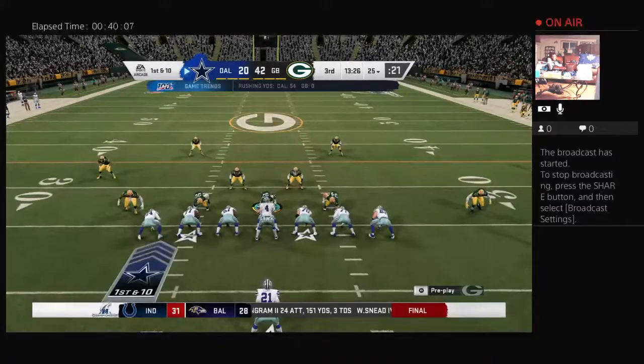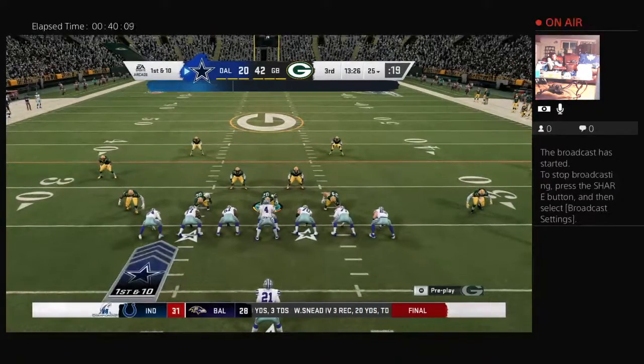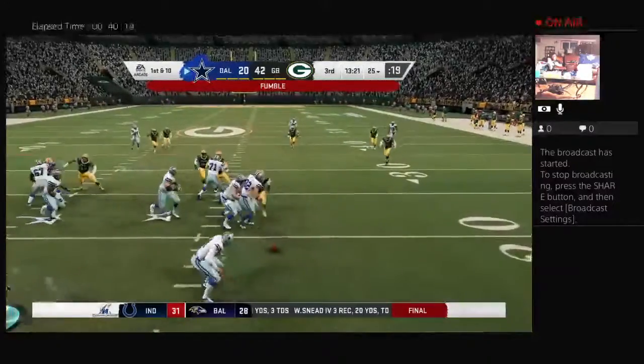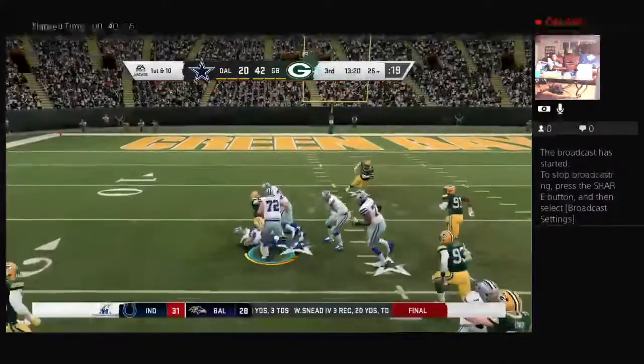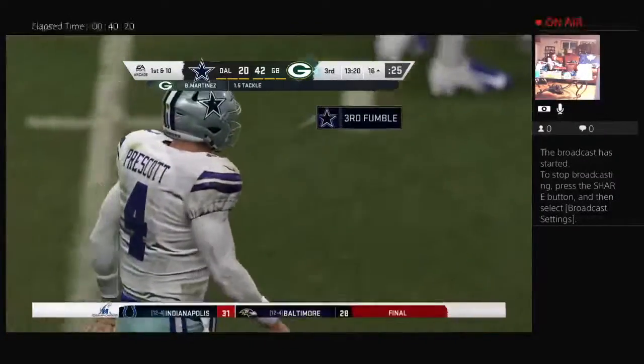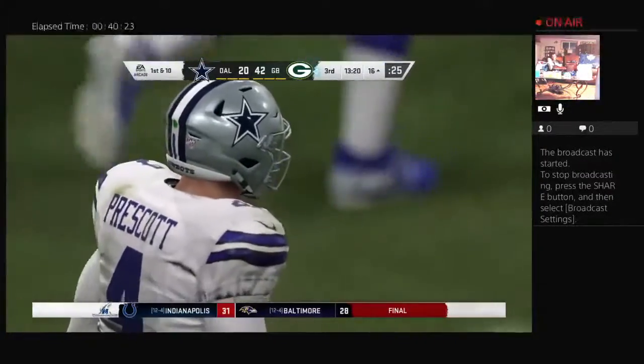They were down at the half. Now, as you mentioned, they're down a little bit bigger, but no time for discouragement. Oh, Prescott stripped, and the Packers pick it up. So they take over not only in enemy territory, but in the red zone at the 16-yard line.